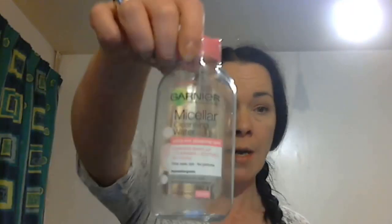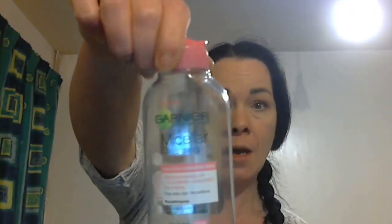The next thing that I used up in December was my little miniature Garnier micellar water. This cost me £1 from Asda. I love this stuff. There is nothing more I can really say about this stuff. I love it.